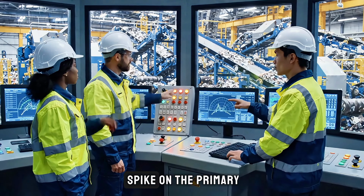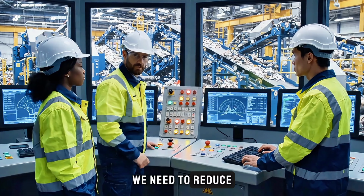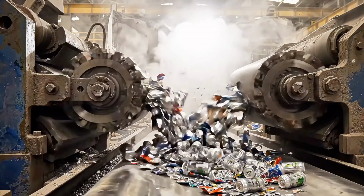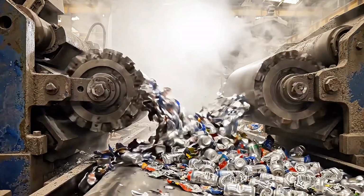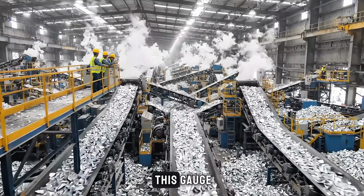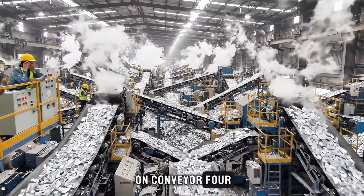Look at the temperature spike on the primary shredder. It's exceeding the threshold. We need to reduce the feed rate immediately. Check the readings on this gauge. Keep the flow consistent on conveyor 4.